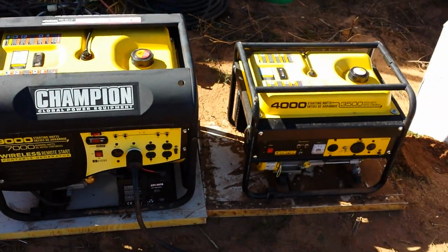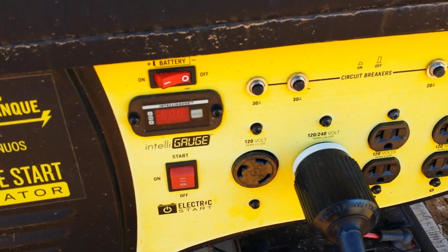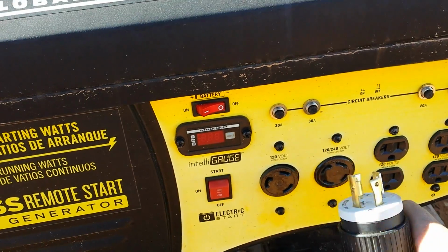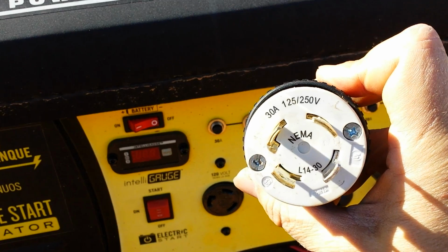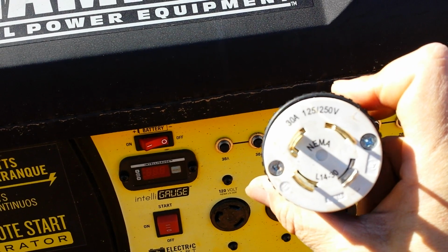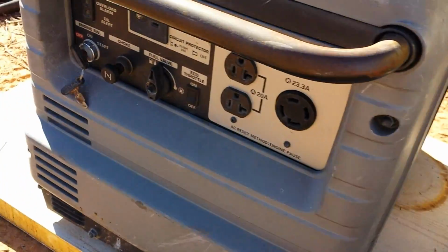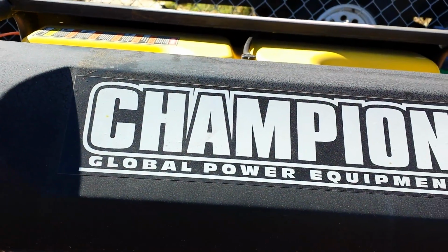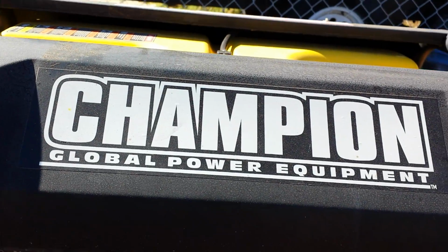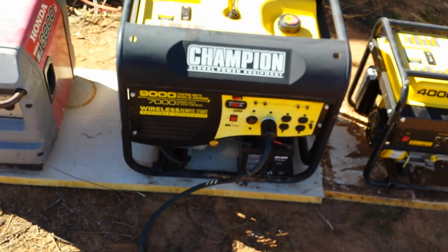Anyway, this NEMA L14-30R plug, this goes to the house. Let's get a shot of that. 30 amp, 125/250 volt. It'll plug in here, it'll plug in here, and it'll plug in here. So it doesn't matter which generator I want to use, I just move the cord to the proper one and run it.